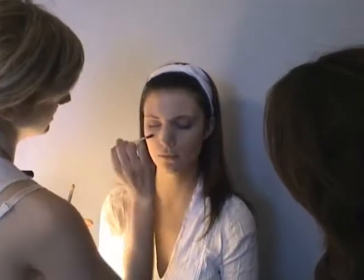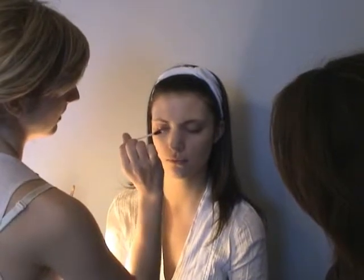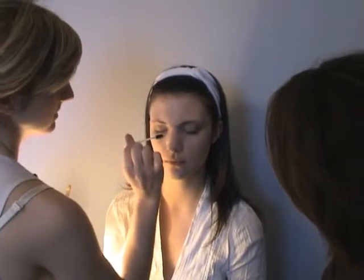I always think smoky is grey or black, everyone assumes grey or black, but you can use any colour, like blue, green, whatever you want. So this just gives it a little bit of something, and then just a simple coat of mascara. And then we'll just put a little lipstick on, and she's ready to go.